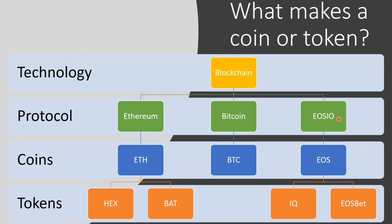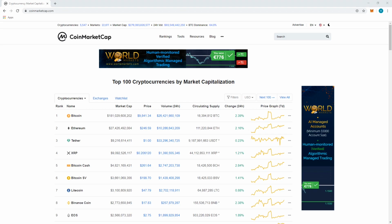So let's have a look at a real life scenario and see how we determine, or how we can view, which of these are coins or tokens. Okay, so we've opened up CoinMarketCap, which is probably a site you're familiar with. It's just one of the better known ranking sites.